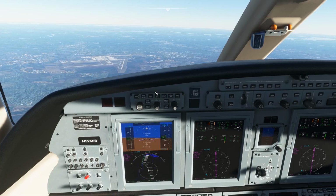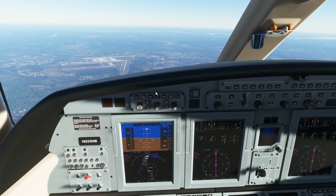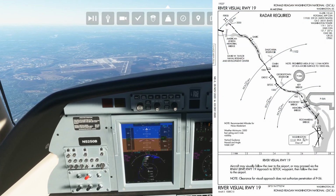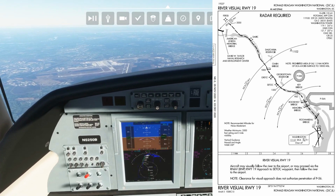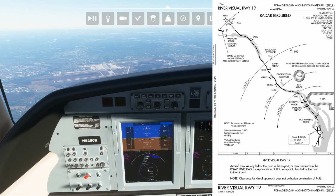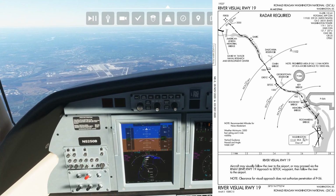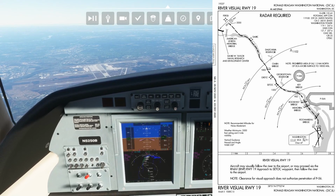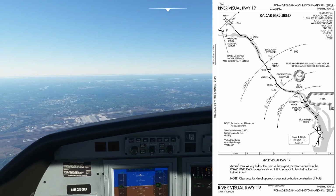All right, 5 nautical miles outside of FREEDOM. Now we've got to start thinking about our River Visual approach. We need to hit FERGI at 3,000 feet. That'll be the DCA 10 DME arc. And then we'll hit the 6 DME at 1,800, the 4 at 1,500, the 3 at 900, and then we'll land. So we've got a lot of stuff to start thinking about here.